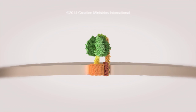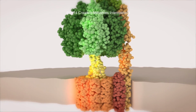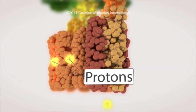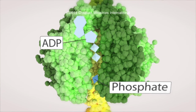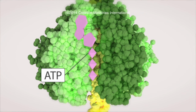I've chosen to use as an example one of the proteins that goes into the ATP synthase motor. What's ATP synthase? It's the world's smallest electric motor. It uses protons or hydrogen ions flowing through a membrane to turn the motor, and the force of the turning is used to bond a phosphate to an adenosine diphosphate, making adenosine triphosphate, or ATP. This is called the powerhouse of the cell. It basically powers nearly every single cellular process.